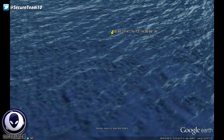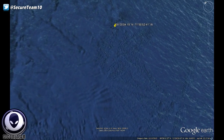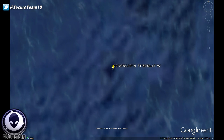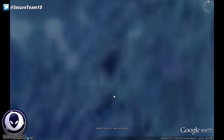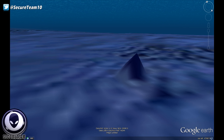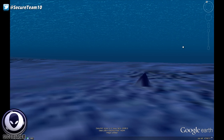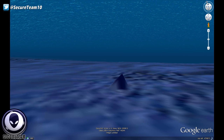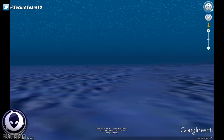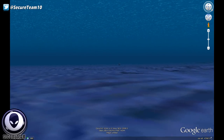So now we're going to go to the other pyramid just down the way. This one is not as large as the other one, but yet again, we're in an area of the ocean where you just wouldn't expect to find a large pyramid-shaped structure, especially off the coast of New York. And if you look around, there's no other three-dimensional structures. So again, this pyramid-shaped object is not very far from the other one. As you'll see, we will move back to the other object, and you'll see what looks like a path or a road that leads back to it.